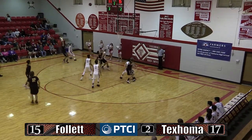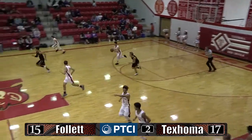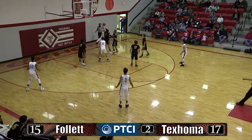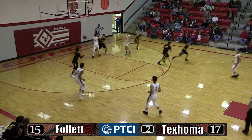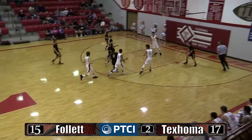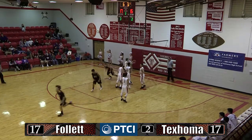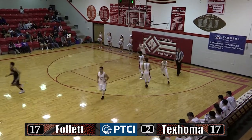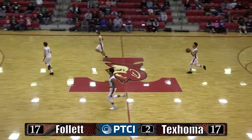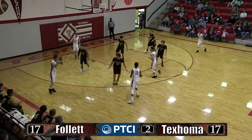Ball kicked back outside for three. Too strong, rebounded by Glover. Drive to the basket, it's blocked by Meyer. It was Charles Salyer with the block. Shot put up, gets it to go. Smith with the basket to tie it back up at 17 apiece with 6.5 left to play in the first half.